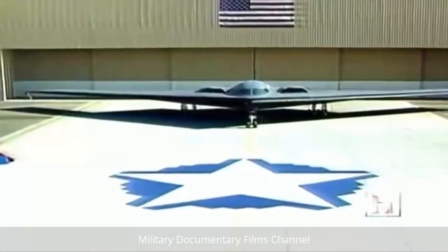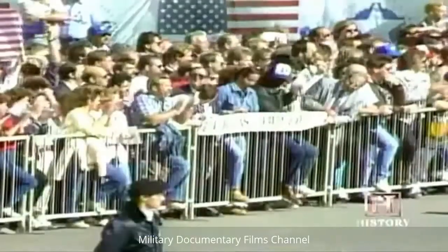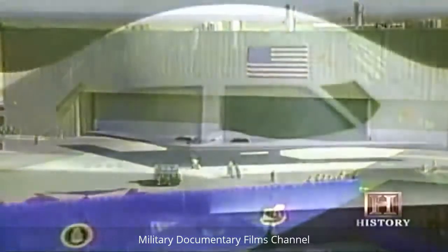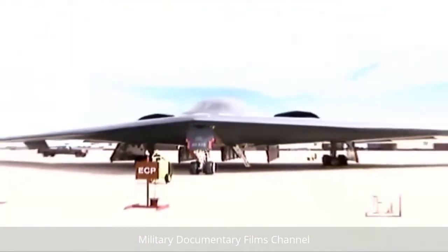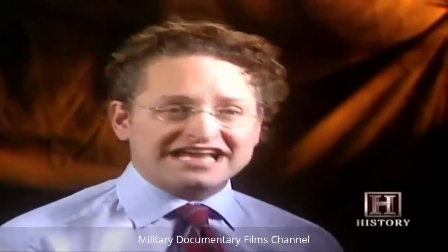Called the B-2, the experts are staggered at this radical new aircraft. The crowds are only allowed to view it from the front, but they have never seen anything quite like it. Nobody could possibly keep this image off a television screen. Look at this thing. It's beautiful. It's odd, it's strange, it's exciting, and by God, it's American.